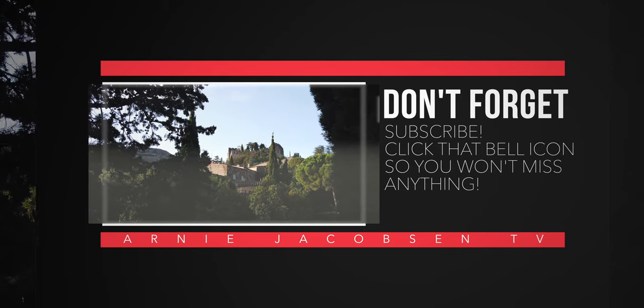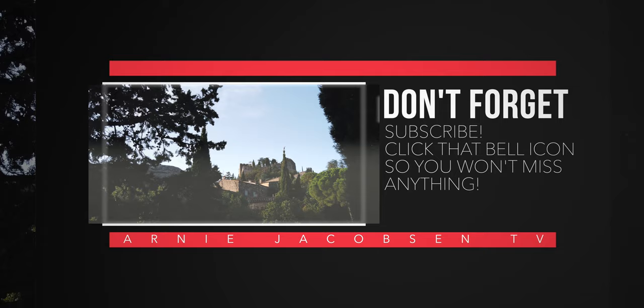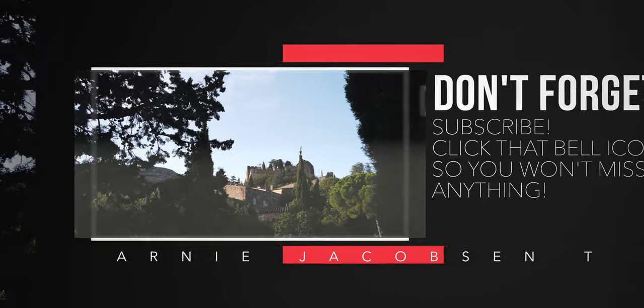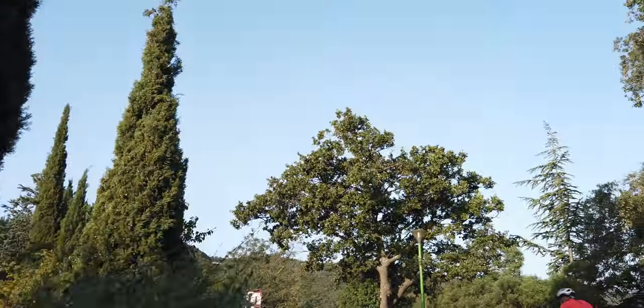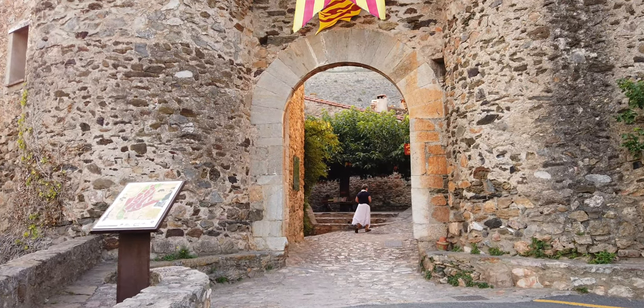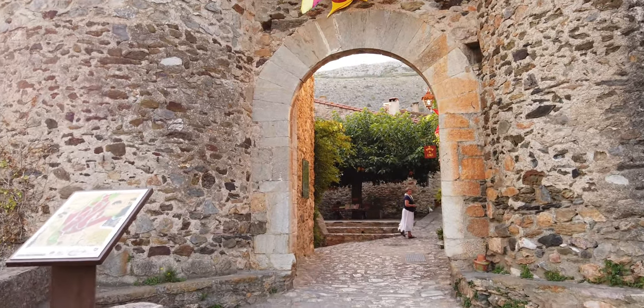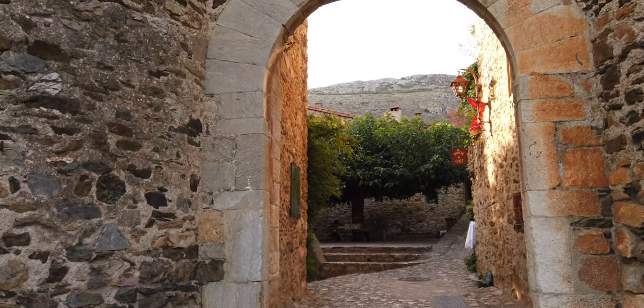We're headed up there. There's conflicting reports on the web about whether the castle itself is still open or not. So, we'll see. Imagine, this place has been here since 900 AD-ish.